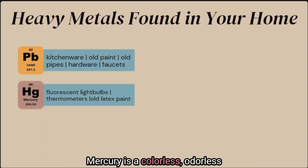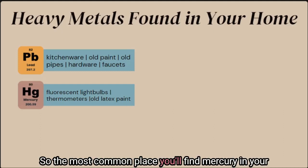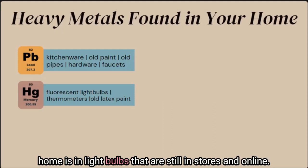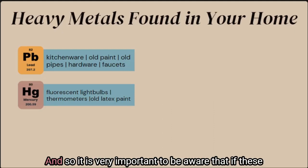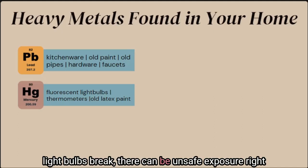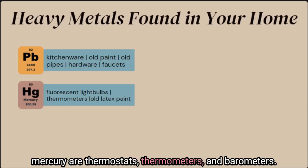Mercury is a colorless, odorless vapor that is extremely toxic. This is one of the heavy metal toxins that is not necessarily just ingested. So the most common place you'll find mercury in your home is in light bulbs that are still in stores and online. Fluorescent lights and compact fluorescent lights contain mercury in them. And so it is very important to be aware that if these light bulbs break, there can be unsafe exposure right in your home. Other home items that might contain mercury are thermostats, thermometers, and barometers.